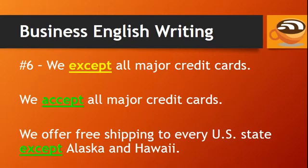Here's an example of except with an E used correctly. We offer free shipping to every U.S. state except Alaska and Hawaii. This means Alaska and Hawaii are not included in the free shipping offer.